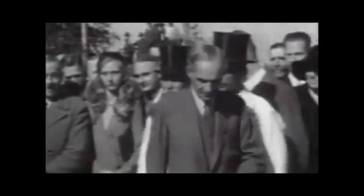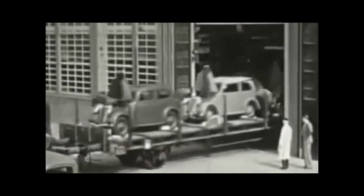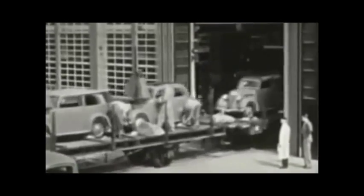Cologne, 1930. Henry Ford himself lays the foundation stone for his own factory in Germany. At first, business is not good. His cars are too expensive, and many Germans have an aversion to foreign companies.